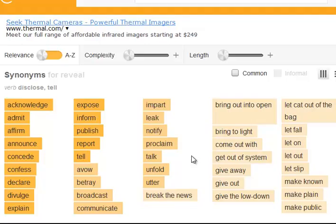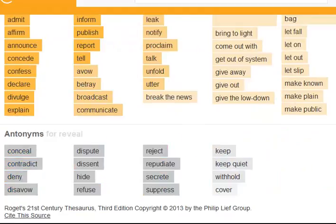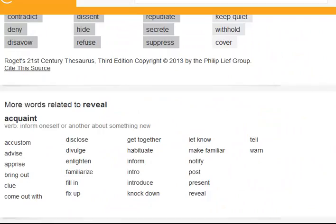I've got to get this out of my system. I can't wait to tell you, but you're going to have to wait till tomorrow. Let the cat out of the bag. You've seen that be used by internet marketers before. Or sometimes they'll call it spill the beans. Make public. That again implies that it's not currently public. So that was just a quick search on a thesaurus, and then we got more words related. And you can click on any of those to basically come up with even more. So it works.